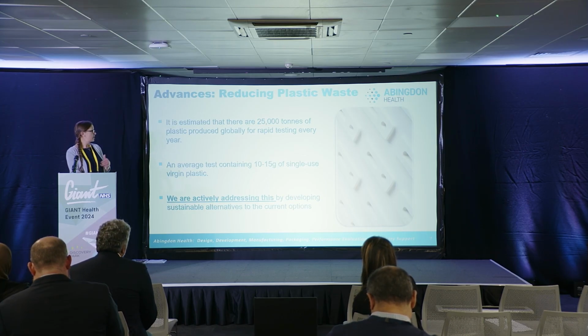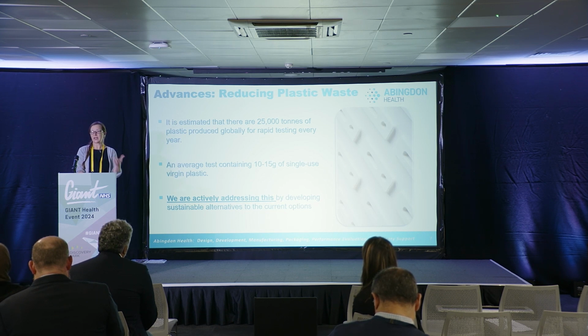So we're working with third parties to actively change how the test format is presented. We're working with compostable lateral flow cassettes, and we're also working to replace the plastics that are included in the kits. If you think back to your COVID test, you had your tube, your swab, the plastic bag to dispose of it in. So we're looking at how we can replace all of those items to try and make the testing as sustainable as possible.